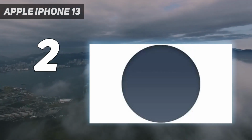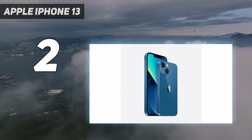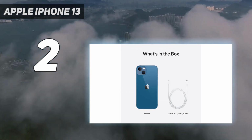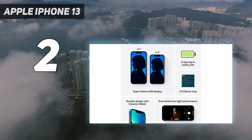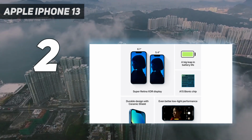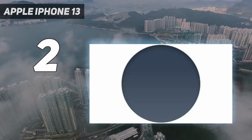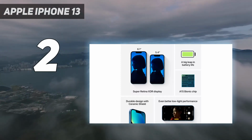The highlight of the iPhone 13 is its battery life. Previously, iPhones hadn't been synonymous with strong battery life, but during our testing, we were hard-pressed to run the iPhone 13 out of juice. The phone's A15 Bionic chipset, meanwhile, is incredibly powerful, and paired with 4 GB of RAM, it's capable of running multiple apps and tasks quickly and efficiently.